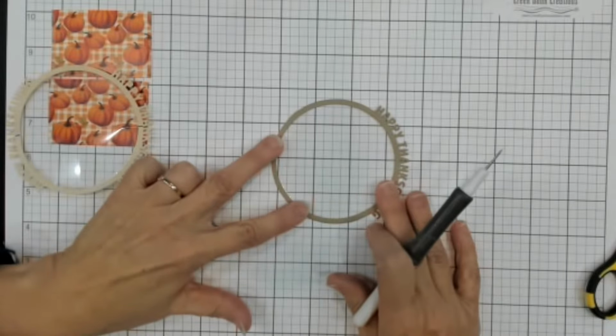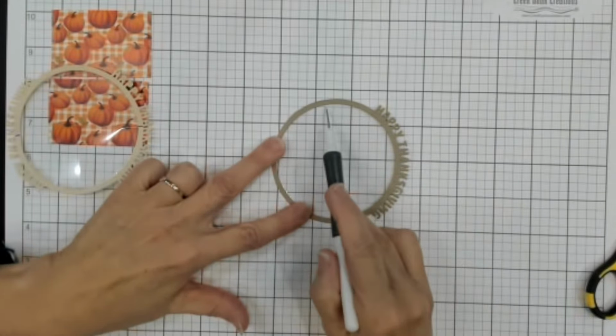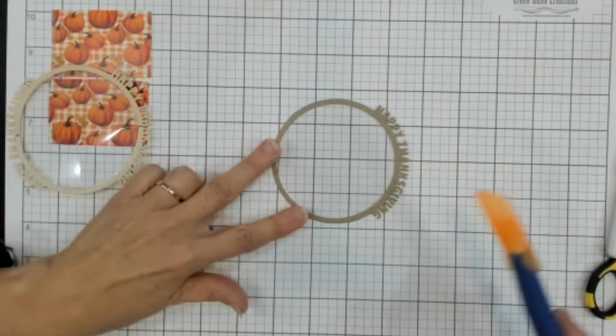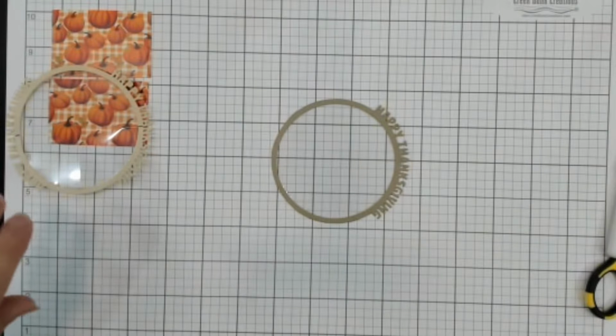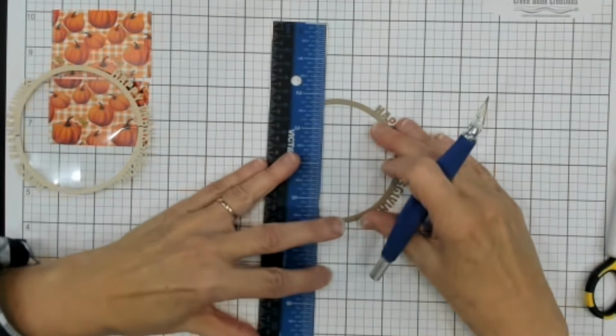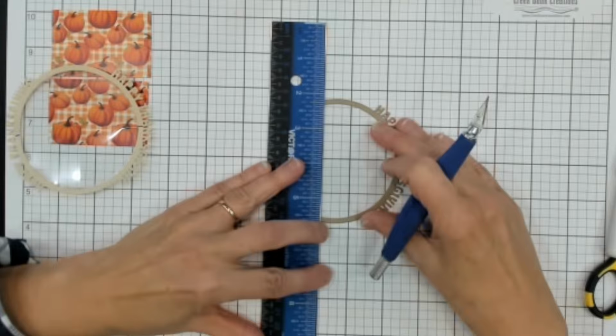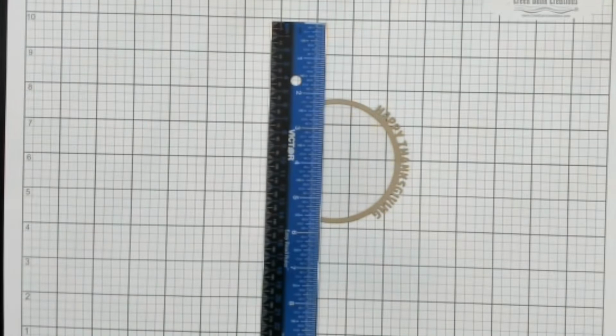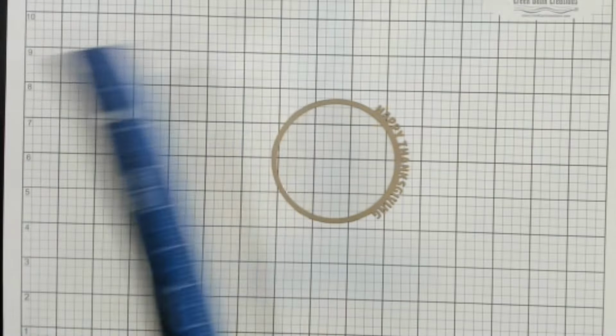Okay, so what I'm doing is I'm making sure I have it straight, and I need my A right there. And then I'm cutting on the 1¼ line. Okay, so I'm going to take my knife and I'm going to cut, and I am only cutting the acetate. I am not cutting the paper.